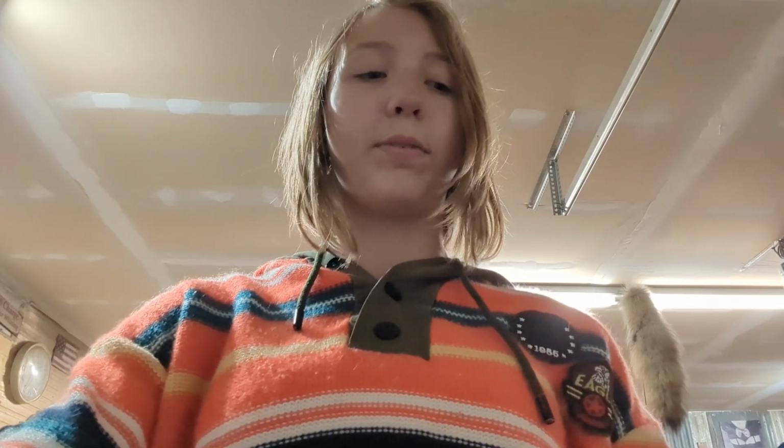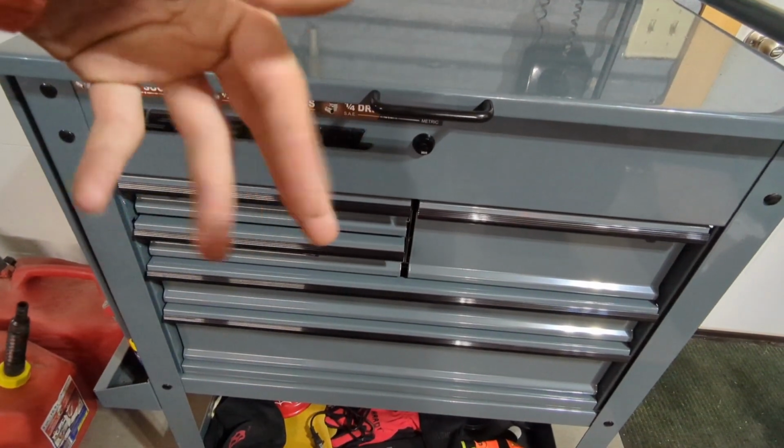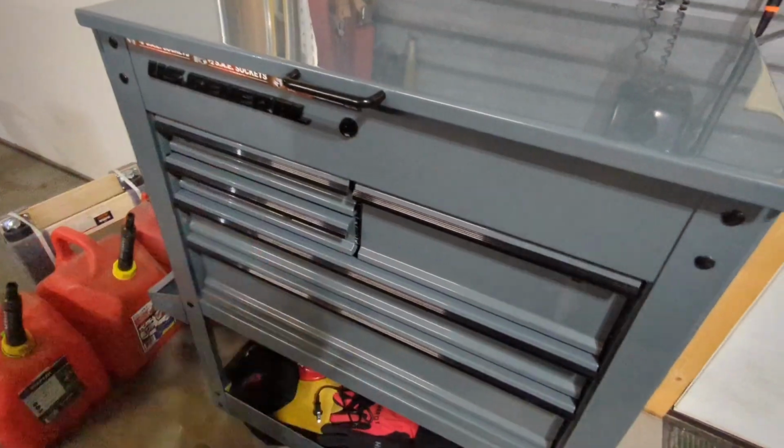All right, since the shop is clean, I'm going to give you our tour of my U.S. General 5-drawer tool cart. This is how I set up mine. If you guys have any other ideas, put it down in the comments, please. So, this is just the outside right now.